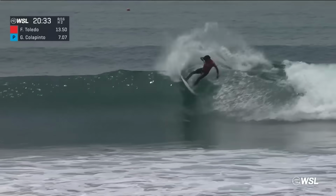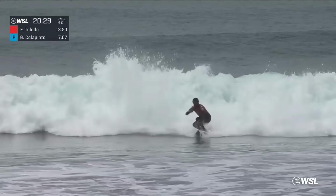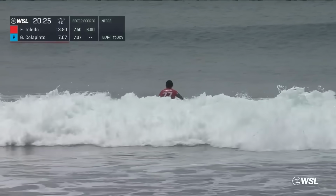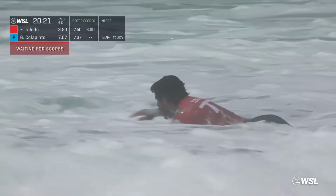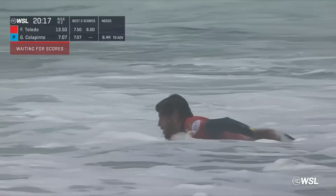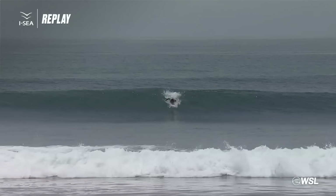Under priority, Filipe into a second hook, just speed blasting every section and throwing the reverse at the end. You can tell he's got clear eyes and an open mind right now. There's no distracting thoughts between sections. Every turn is so explosive. And that was under priority, Tanner. Surfing with a lot of emphasis.